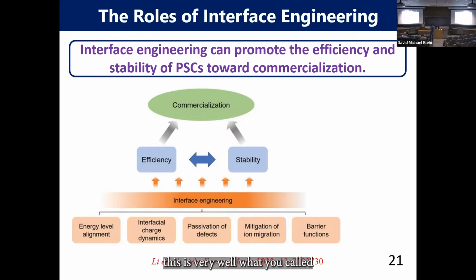If we can do all this very well, which we call interface engineering, by aligning things properly, we can drive our efficiencies forward. We can also improve the stability of our devices. And that's how we can drive all these new emerging materials towards commercialization. Efficiency may be so good, but if our stability is terrible, we're still not going to get there. We can only commercialize when we have both of them working in unison.